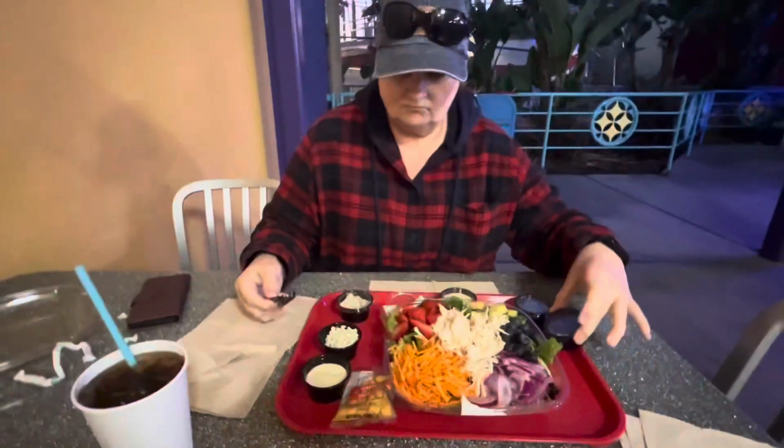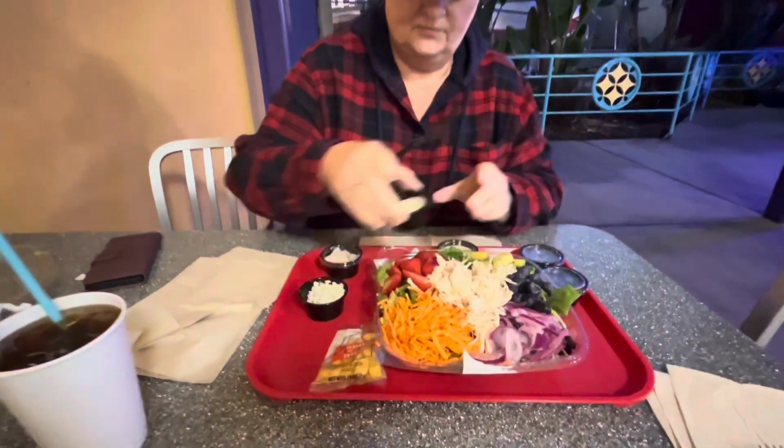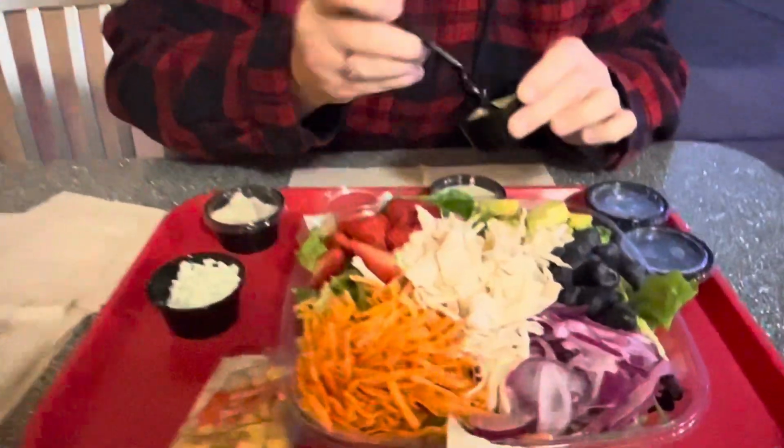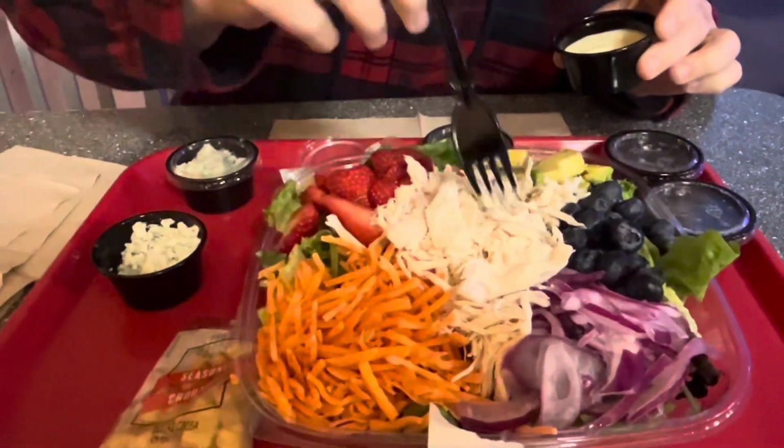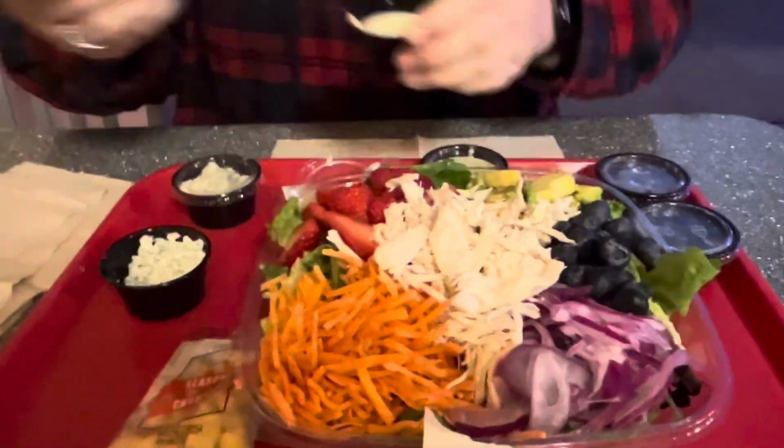So, how's that look, Julie? It looks really good. All right, well, let's put some dressing on that, and I'm gonna zoom in on that. That looks really good. It does look really good. Might have to get some more of that dressing. I know. We only got a couple, but we're big dressing people.